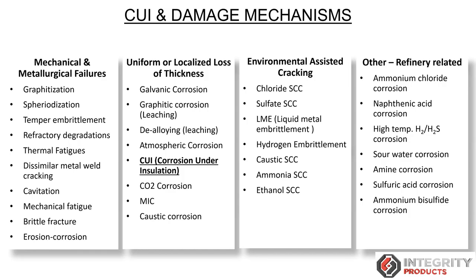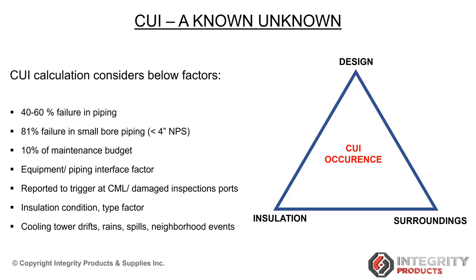CUI is a very well-known damage mechanism across the industry. It's reported that 40 to 60% of failures in piping systems are because of CUI. When we specify pipe size, it's reported that piping with a diameter of 4 inches and less is more prone, about 81% more sensitive towards CUI in terms of failure. And 10% of the maintenance budget spending is related to damage from CUI.